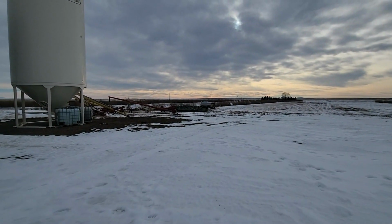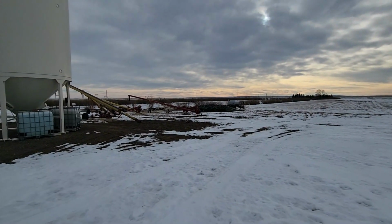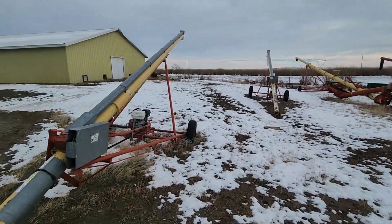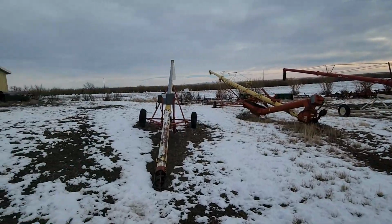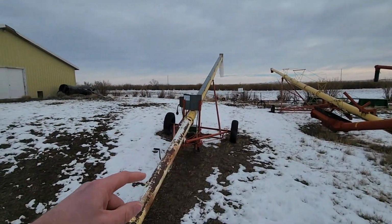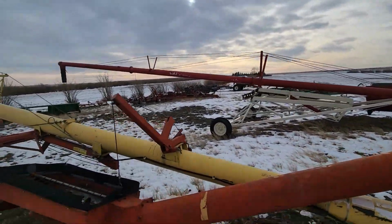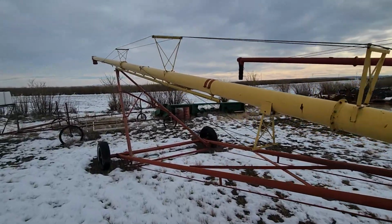But we'll head on over kind of behind the bins here to some of the old machines we got sitting back here. When you're on the farm, you got to have a bunch of augers. So we got a few different types of augers, and actually when we're hauling some grain, we're going to be using one of these. Probably this one most likely. You know, the red one, you guys have seen that in the harvest video. And then this is kind of our older backup one for loading into the bins.